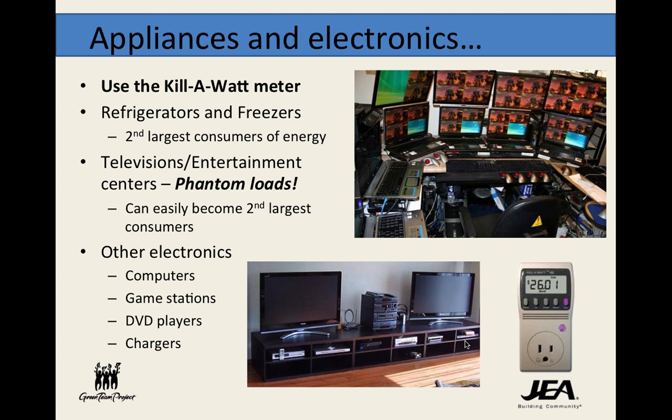So you plug this kilowatt meter into the wall, and then plug in, say, your laptop or your computer, or even a power strip with multiple things plugged into it, and that'll let you see how much it's actually costing you to use these devices, and whether it's worthwhile to get a power strip. At the end of the night, when you're done with these devices, you just have one power button to turn off, and that turns off multiple devices, so you're not having those phantom loads. Particularly with entertainment centers, this is where you can see big savings.